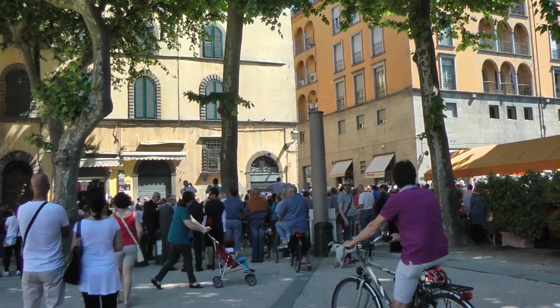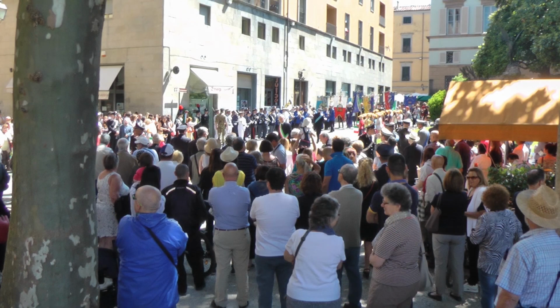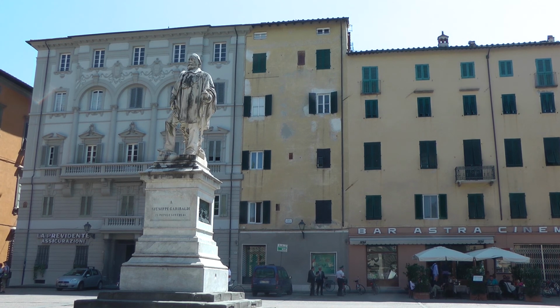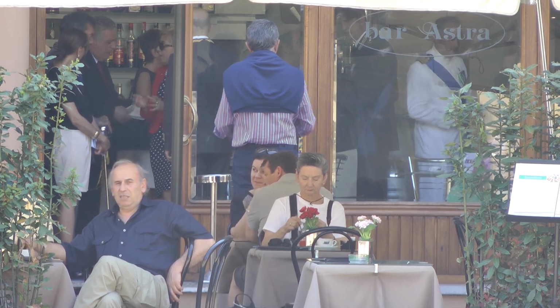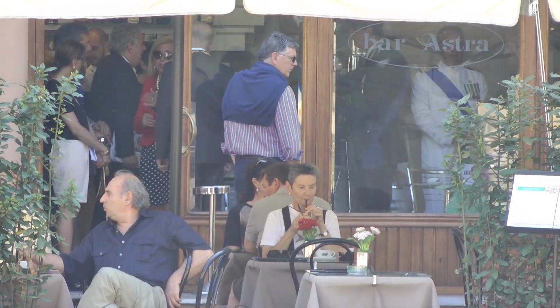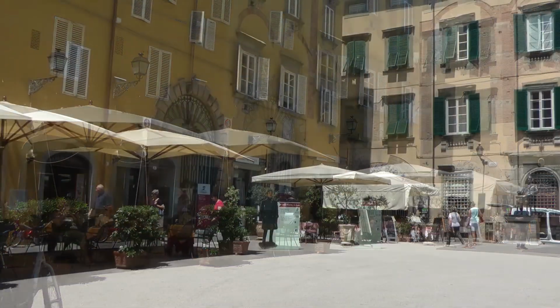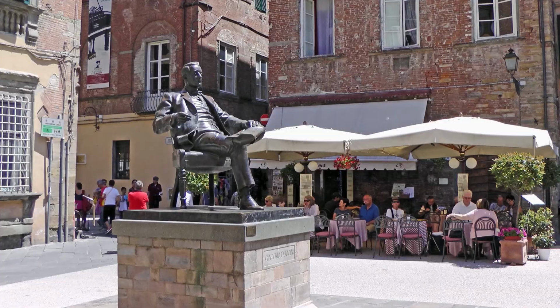In this piazza, I went searching for the band I could hear, while Rita was waiting for me at an outdoor cafe. We had lunch a couple of times here beside the Puccini Museum with a statue honoring the hometown boy.